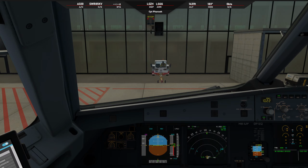Zurich Tower, good evening, November 414 Mike Alpha, established ILS 14. November 414 Mike Alpha, Zurich Tower, good afternoon, continue approach, number 2. Number 2, November 414 Mike Alpha.